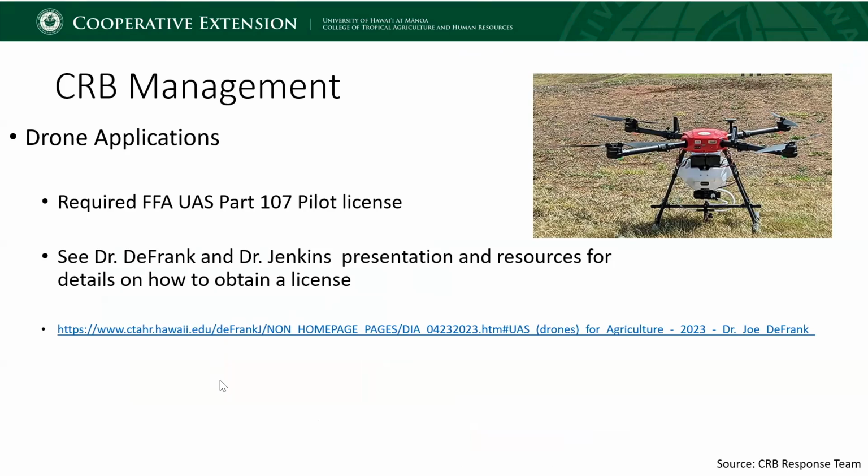All right. So yeah, you might have seen on the news drone applications of contact insecticides, especially when CRB was detected on Kauai. Drones were deployed and used as a fast-action contact insecticide. However, drone applications do require a UAS, unmanned aircraft system, Part 107 pilot license.